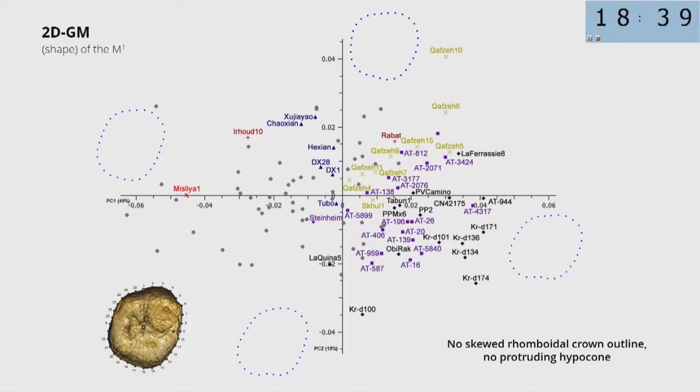Okay, here we have it again. Again, you see where Misliya is with just the outline of the crown of the molar. Again, it's very clear, and you see the unique cloud formed by the Qafzeh specimens.